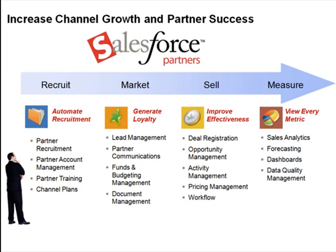Opportunity management is one of the main focuses of channel organizations. With deal registration and activity management in Salesforce Partners, your channel partners are supported through all of their selling efforts, and the process is driven based on your business process and workflow. Being on the same Salesforce.com platform, everything you do, everything the partners do, is instantly reflected in the dashboards and reports, giving you analytics needed to successfully manage your channel business.